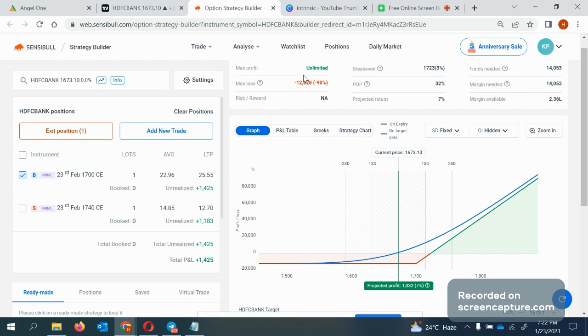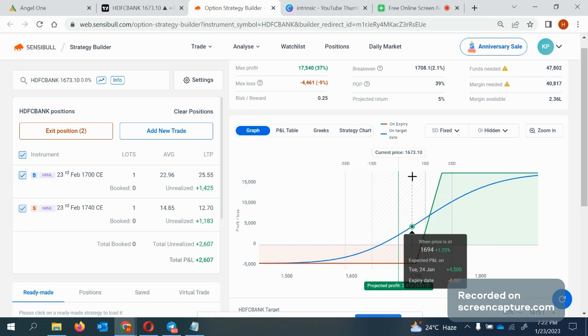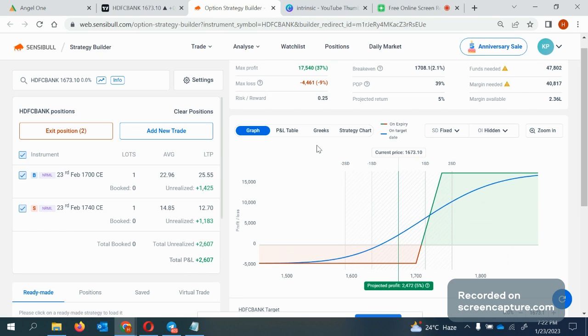What happened here? My loss was 12,000. Unlimited profit, I don't look at unlimited profit at 926. My trade was giving me 3,500, so I just sold this. I've converted my naked buy to a debit spread. Now check, my loss is only 4,461. Point number one. Earlier my loss was 12,628 and my profit was unlimited. The moment I converted my naked buy to a debit spread, my loss reduced drastically.